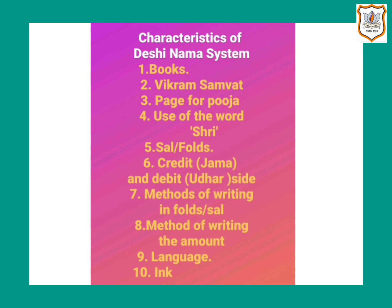Now, third is page for puja. On the first page of Rojmail or Batomail, the businessman writes the name of God he worships and also writes a prayer to the god like Shri Ganeshaya Namah, Shri Lakshmi Mata Ji nu Tej Hajo, etc. This page is termed as puja page. No accounting entry is recorded on this page.